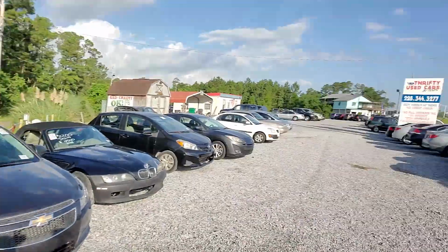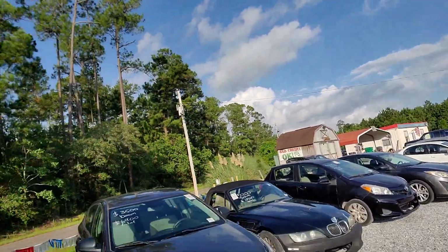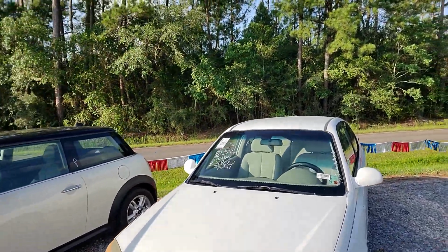We're a family business. You know, once one person gets a car from us, they start stacking them up. They tell everybody in their family, and that's why we stay so busy. We take care of people, folks. Thrifty Used Cars and Tires. It's a beautiful Saturday morning. We're here selling cars. What else would you want to be doing, man?